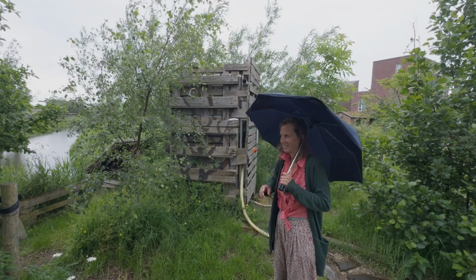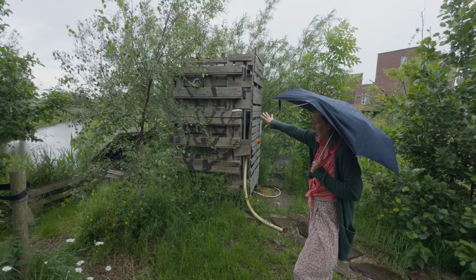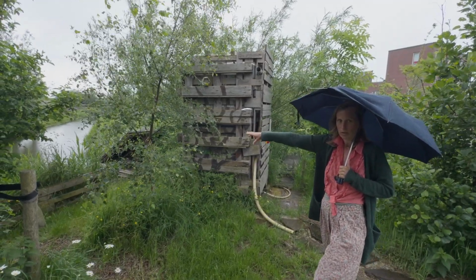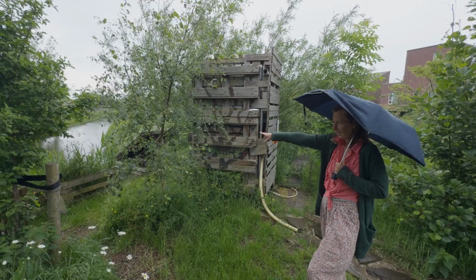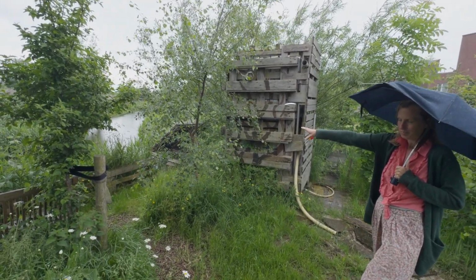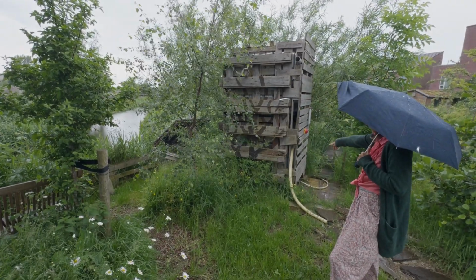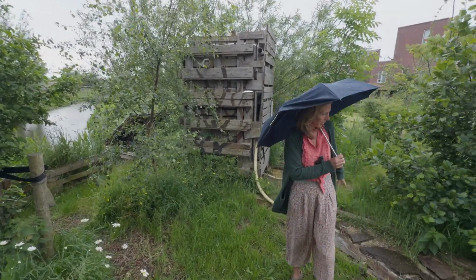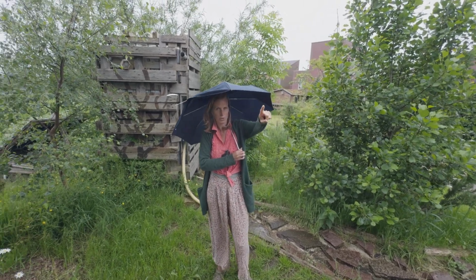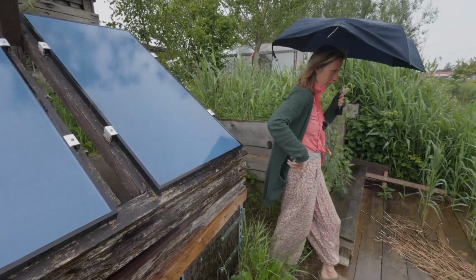There are 2 water tanks in here. Over summer we pump water from the small river using solar energy. We pump it up, and then it goes around basically the whole community, so we can provide all the trees and plants with water, even when it's dry. Everything comes from the river.